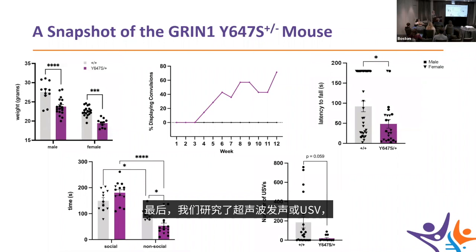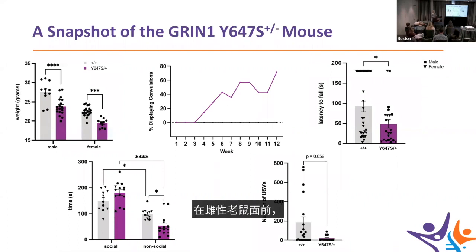Lastly, we looked at ultrasonic vocalizations, or USVs, and this is a form of vocal communication that mice elicit in certain contexts. The context that we looked at was a male mouse being presented with a female mouse. The male will emit these ultrasonic vocalizations in a mating interaction. And you can see that the Y647S mice did produce significantly fewer calls in response to the female mouse's presence, indicating that they may have communication deficits.